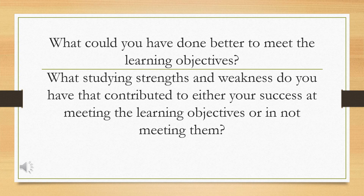What could you have done better to meet the learning objectives? What studying strengths and weaknesses do you have that contributed to either your success at meeting the learning objectives or in not meeting them? I think exploring and reading more articles and journals helped me do better in attaining the objectives mentioned for each week. The way I spend time on the reading materials and exploring other articles over the internet helped me a lot in meeting the objectives.